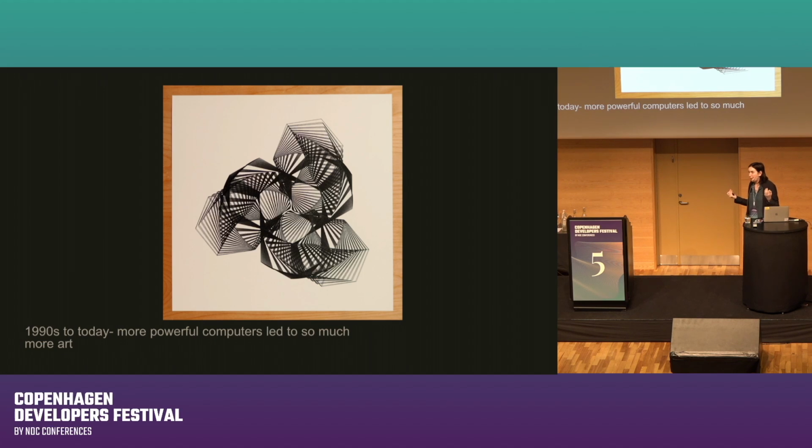Probably most of us spent our lives staring at screen after screen of computer generated art, just taking for granted the fact that this existed. And in the 2000s, in the 2010s, it became even more interactive and accessible because there was open source software like Processing, created by UCLA professor Casey Reas. I mean, it allowed audience interaction. It allowed us to really engage with art.